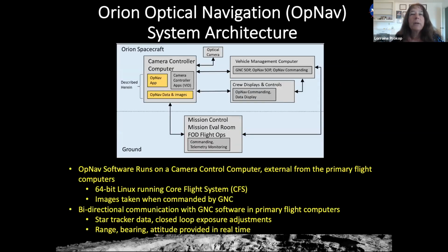This gives you an architectural picture of it. The software itself is an OpNAV app that runs in a camera controller computer, which is external to the primary flight computers. It's a 64-bit Linux box running cFS, and it communicates to the optical camera with USB, and then it communicates over the Orion internal networks between itself and the primary GNC, the vehicle computer that has the GNC apps on it. So there is bidirectional communication.